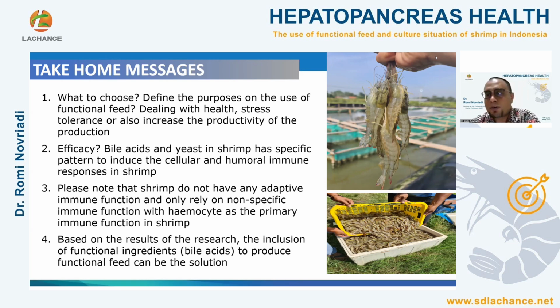So in order to have a good survival rate, we need functional ingredients that can also enhance and increase the total hemocyte count in shrimp. And also, based on the results of our research group about the functional ingredients to produce the functional feed, the inclusion of functional ingredients, for instance bile acid, to produce a functional feed can be the solution for the preventive approach in the shrimp industry, not only today but also for the future shrimp production system.